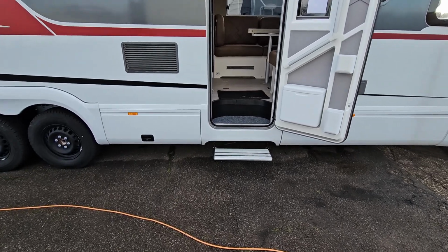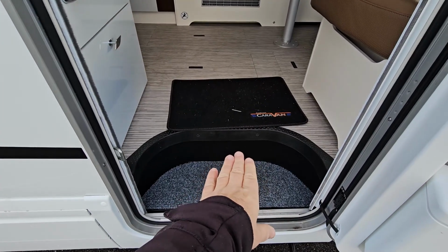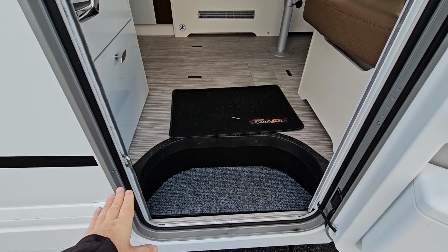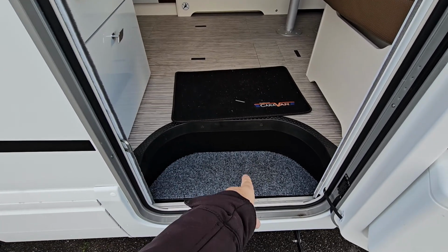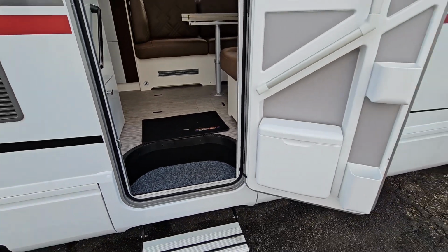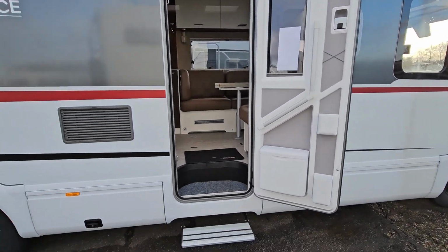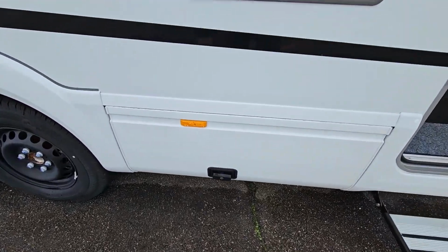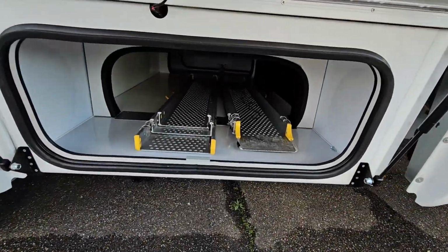Now, there's also, for example, here, currently you can have a ramp which fits onto there, but there are also other possibilities to do with the door to make it even easier to get in. That would involve getting rid of this step here. But as you can see, the door itself it's a wide door, and that's the standard door with this vehicle. The ramp can be stored here. There it is.